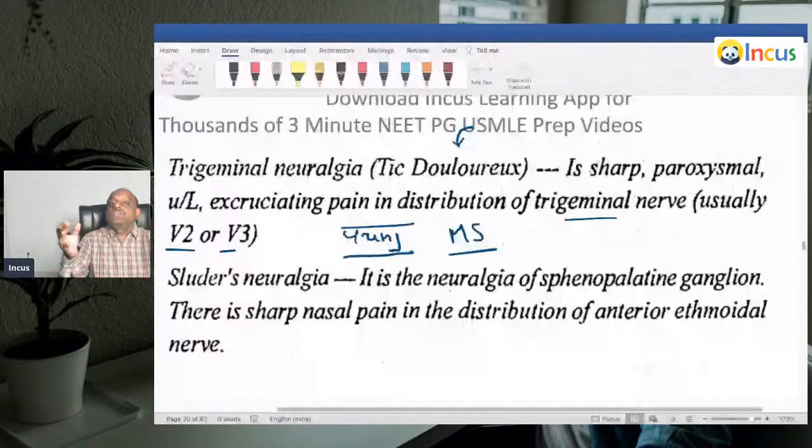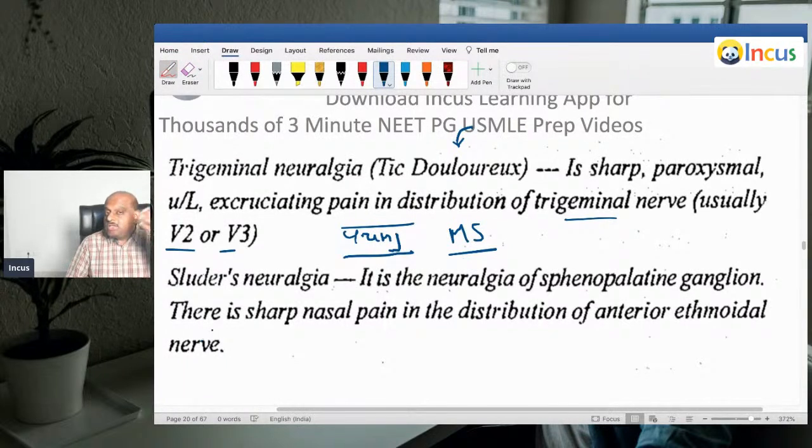What is Sluder's neuralgia? It is the neuralgia of the sphenopalatine ganglion. Typically, there is a sharp nasal pain in the distribution of the anterior ethmoidal nerve. That is Sluder's neuralgia, which you have to emphatically remember.